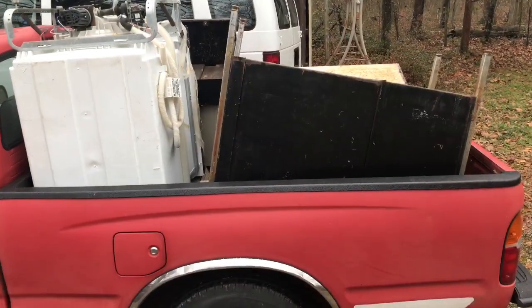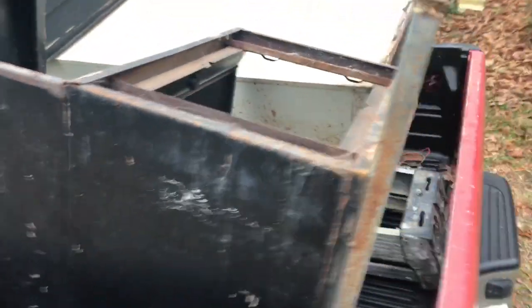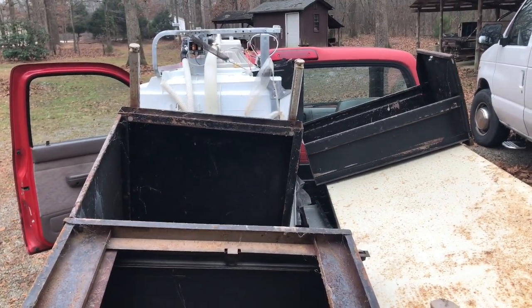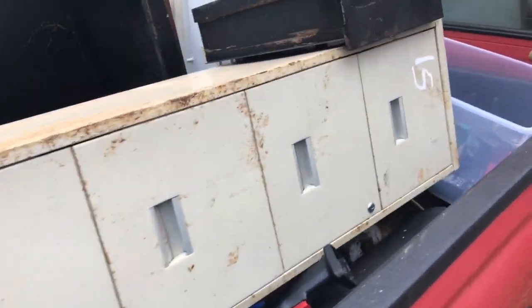I'm going to take y'all with me, and I got a few other things going today that I'll take you with me as well. So let's go. So here's my load of scrap metal I'm going to deliver today to trade in for some money. I got an old metal desk that's in real rough shape. Got a dishwasher in there, and also got a filing cabinet.